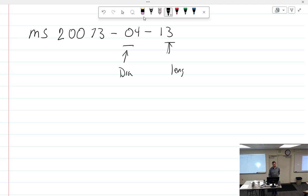And then for AN, where it's the AN 71 through 83, I think it was. All right, so then we could have called it an AN 73-04-13. Okay. And an AN 81, what would that differentiate in both? I don't even have it in front of me. I don't know. Fair enough. No idea. I'm cool with that answer.